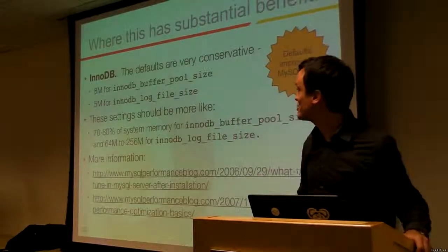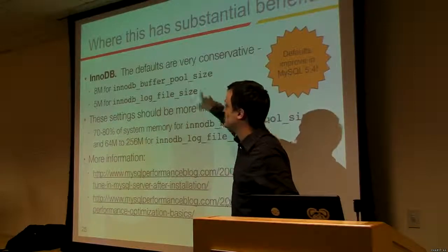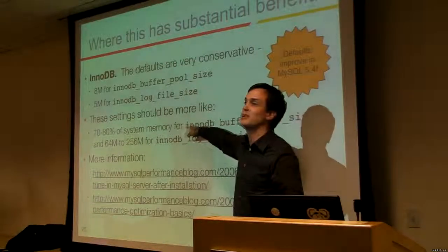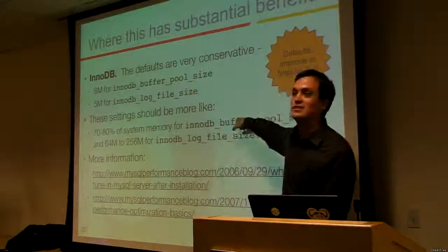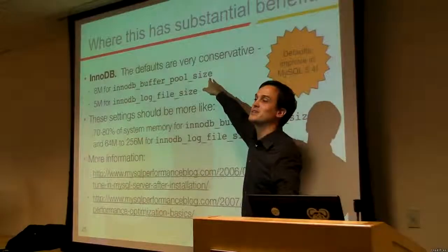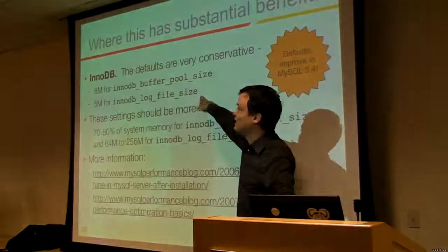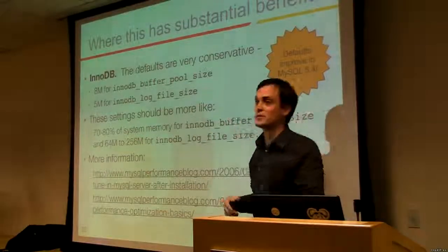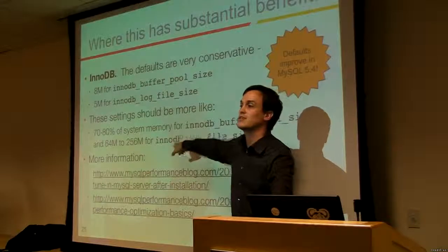And the reason that they're terrible is that the default recommendation of the InnoDB buffer pool size is to use 70 to 80% of your system memory. There are possibly some slightly better ways to calculate this, but let's say that 70 to 80% is the rule. My system has more than 10 megabytes of memory, and hopefully yours does too. And the other problem here is that the log files are 5 meg, and the practical range tends to be closer to like 64 to 256 meg for these.